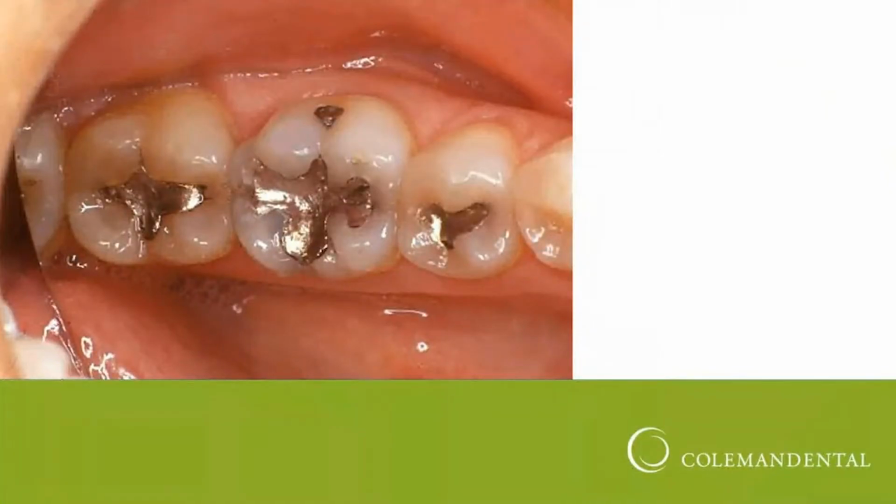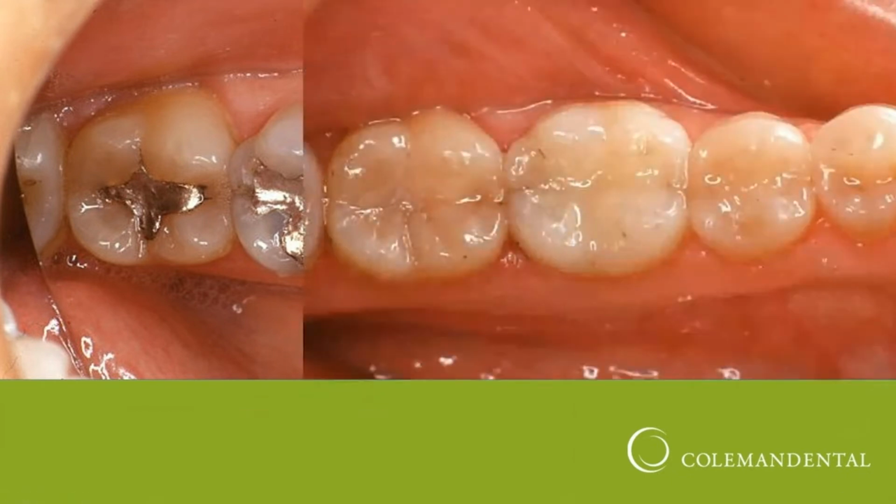So for the next 30 minutes or so, we're going to talk about class 2s, pretty straightforward, whether it's replacement restorations, like in this case, or whether it's just getting rid of some decay or for whatever reason that you're doing class 2 composite restorations. In fact, the last case that I did about an hour and a half ago was an MO on tooth number 1. Not my favorite thing in the world to do, but the patient had some decay, so that's what we did.